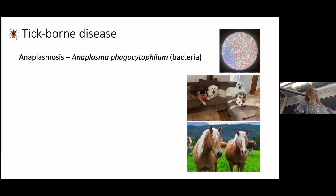So anaplasmosis is actually a really common disease in dogs. The upright picture is a recent graduate from my lab. Anna took this picture. She works in a vet clinic here in Chittenden County and sees infected dogs every week with anaplasmosis. I couldn't help putting in a picture of our pack of dogs here, all rescues from the South. We haven't had anaplasmosis yet, but we've had Lyme disease in them.